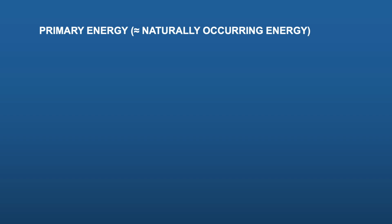This classification into energy forms is of course a rather theoretical classification. A more practical way of solving the energy problems could be to have a look at something called primary energy. Primary energy could be called naturally occurring energy, so something that we can collect from the environment, something we can harvest.